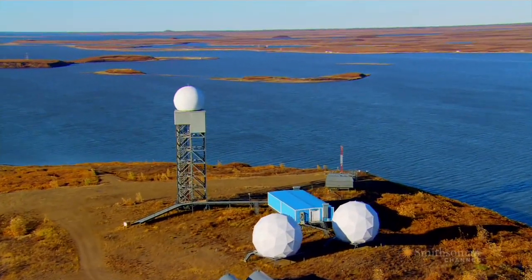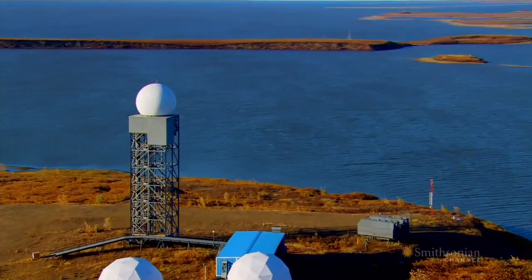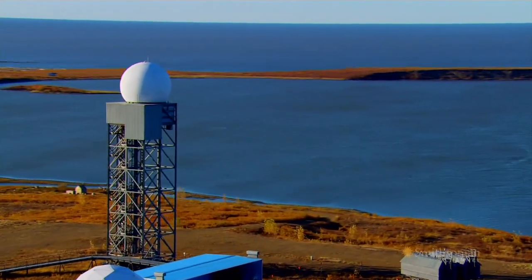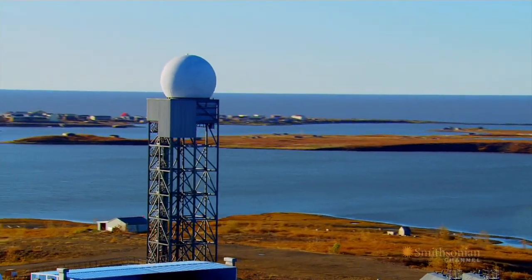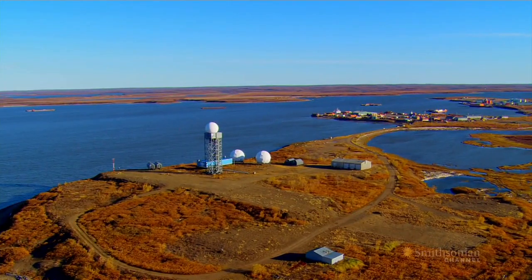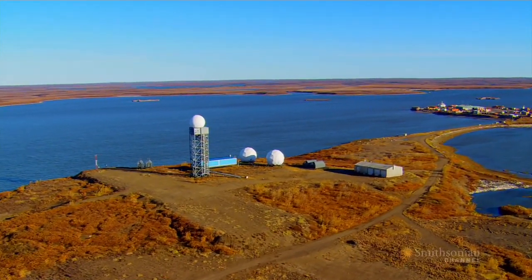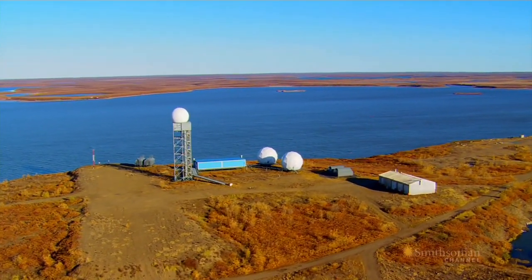Another feature is the region's unique connection to the Cold War era. Like many northern stops, Tuk is home to a DEW station. The DEW Line, otherwise known as the Distant Early Warning Line, was put together during the Cold War era. There's many different radar stations that were posted up in the Northwest Territories to keep an eye on the Russians during the Cold War.